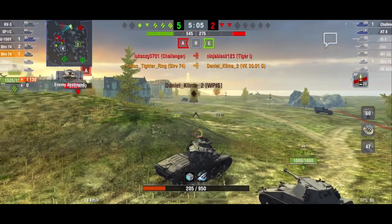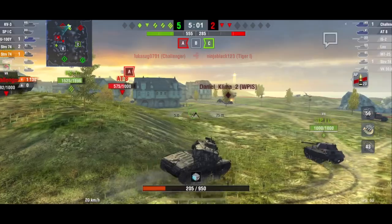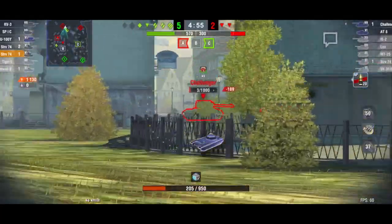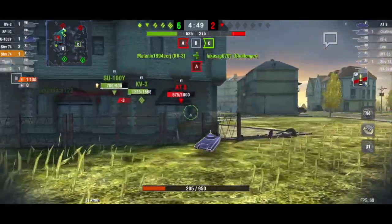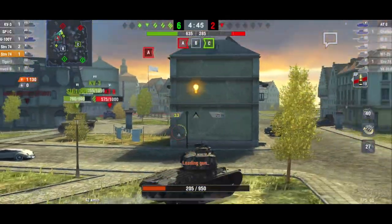I'm going to go in close on the AT. I'm going to switch up to APCR just because I want to make sure I pen, get some extra damage. I think I finished top with damage in this game. So just a good example of some of the characteristics of this tank in this game. I sort of snap one off here, but I'm probably never going to make that shot. And a good example of the characteristics of this tank, which is basically its mobility.